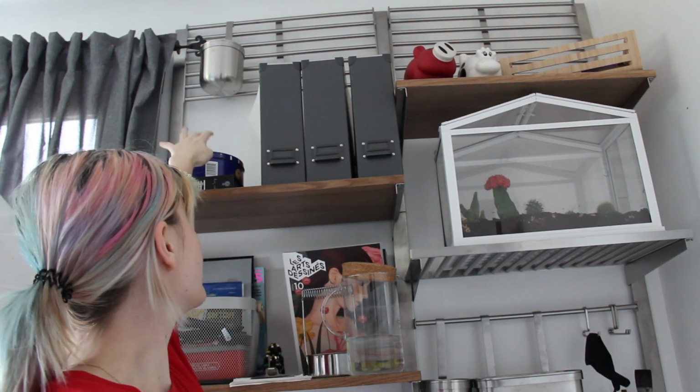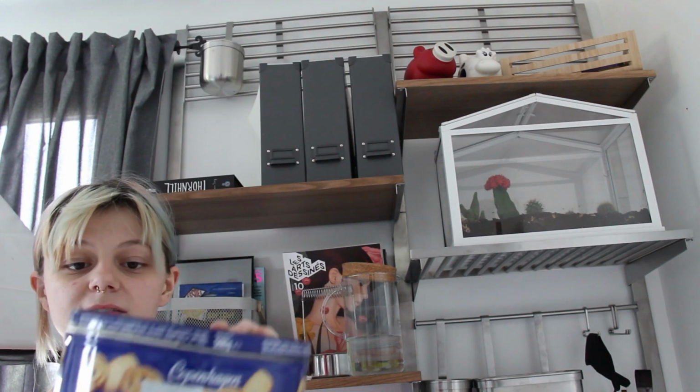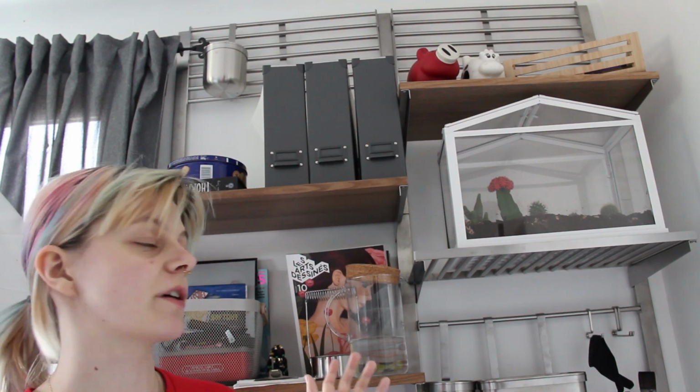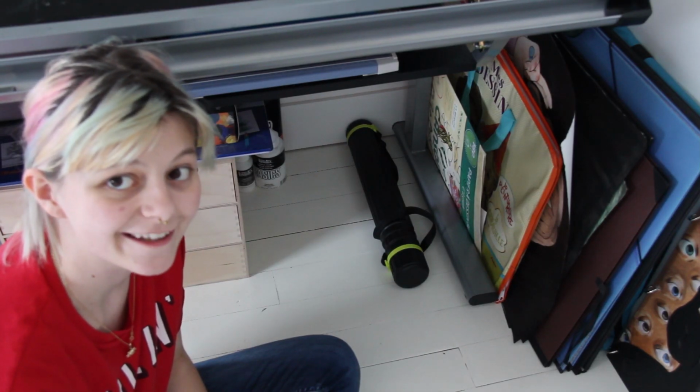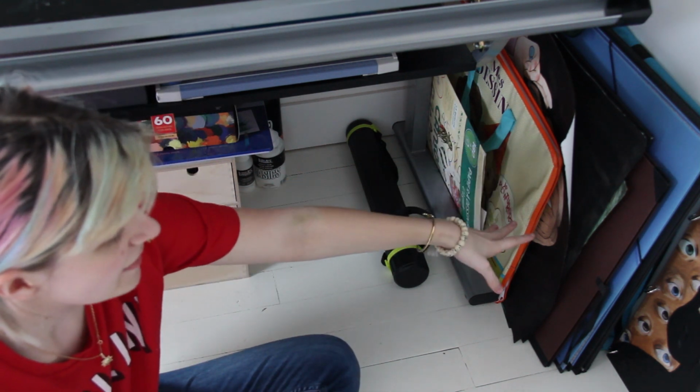So over there there's even more stuff. In this tin box is everything for fountain pens. So over those 3 things it's just a bunch of scrap pieces of paper or nice paper. So under my desk I also have a couple of things. So let's start with everything that's over there.